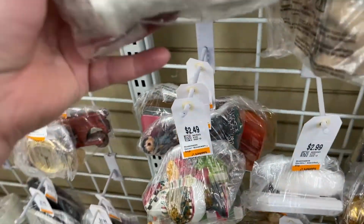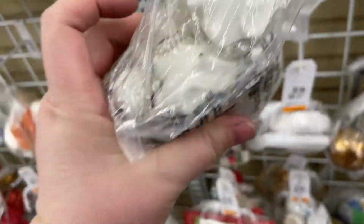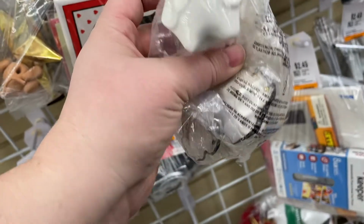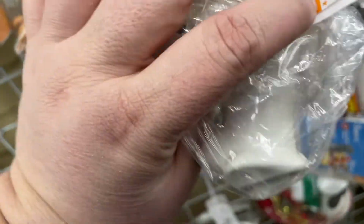Next, I spotted this entire bag of what looked to be salt and pepper shakers shaped like little dogs of some kind. Had to see the praying hands. And there were 5 of them in this bag, which was confusing because that's not 3 sets. That's only 2.5 sets. So here I am showing them to my aunt. And then I looked down a couple of pegs, and sure enough, there was another bag of 5. So it turned out that I could get 5 whole sets.